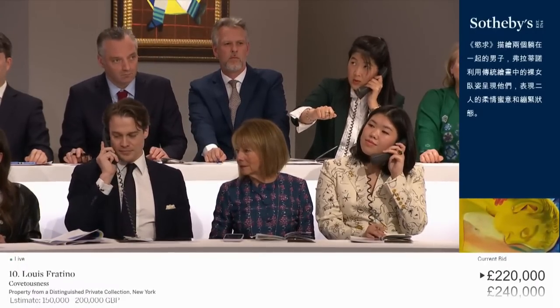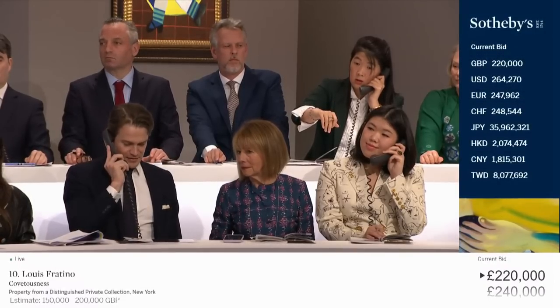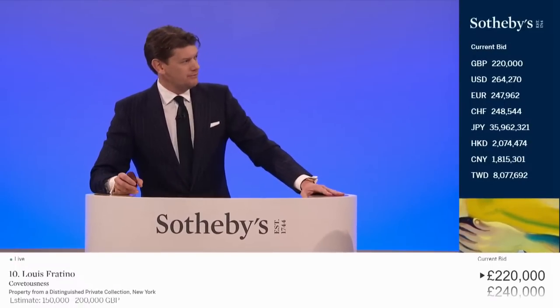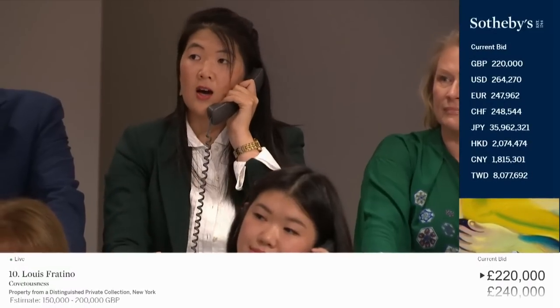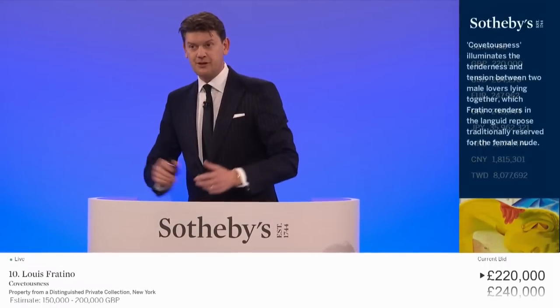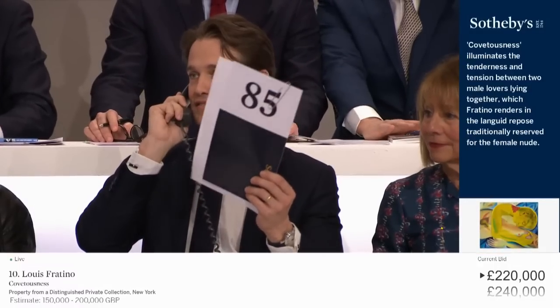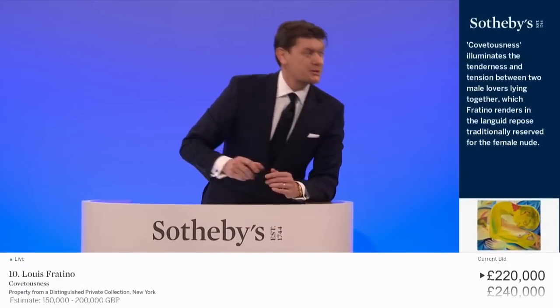We say 240. At £220,000. Are we going on? At £220,000. Thank you very much anyway. Still yours, Simon, leading from the front against the rest of you in the room, and selling for £220,000. Sold. Congratulations. That goes to paddle 85.